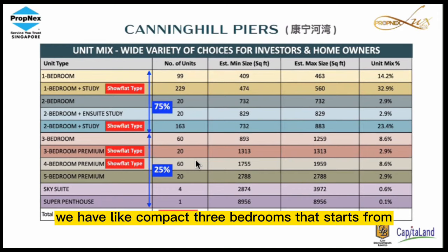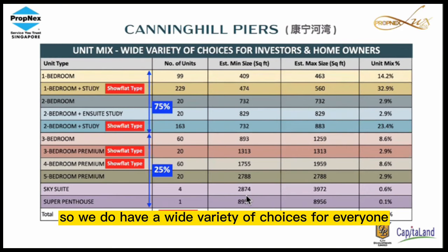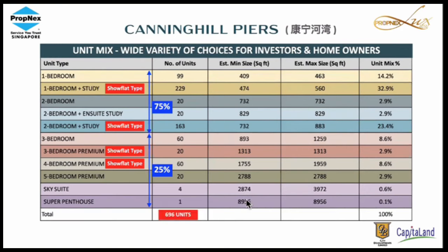We have compact three-bedrooms that start from close to 900 square feet, to a super penthouse that is almost 9,000 square feet. So we literally have a choice from a one-bedroom of 409 square feet to almost 9,000 square feet. So we do have a wide variety of choices for everyone.